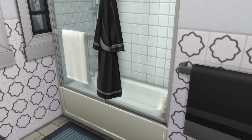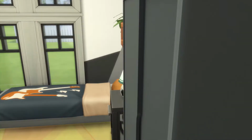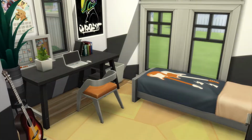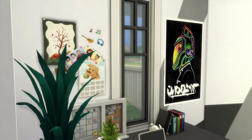And then we also have the shower. I added a robe that's hanging off the shower door. And then going into the room, I really like this room, guys. Okay, so it's completely changed. There's no more carpet. Well, I mean, there is carpet because I put a carpet, but the floor is wood. So I guess they ripped the carpet off and found nice wood. I don't know.